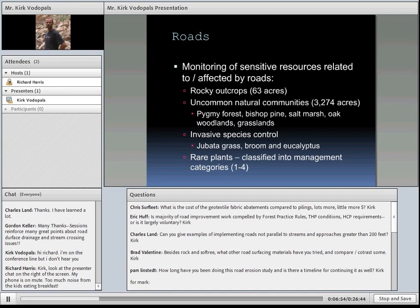In forest, for example, there's no timber harvesting and minimal road construction allowed. Likewise, there will be no timber harvest in oak woodlands, and we will only conduct essential timber harvesting in conifer stands that border oak woodlands.